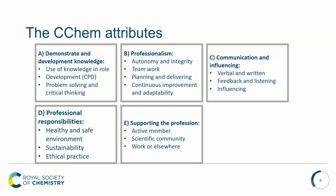There's a summary provided here on the slide, and each bullet point shows, apart from in E, a particular attribute that you have to meet there. So I want to draw your attention to the fact that only demonstrating and developing knowledge comes under A, and actually all the other attributes are around all the other good qualities that you need in order to do your role.